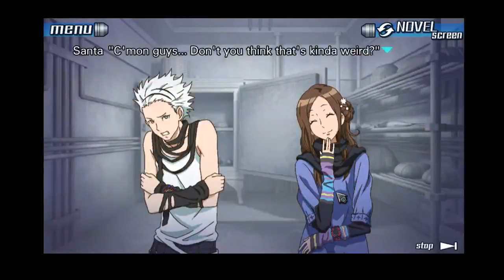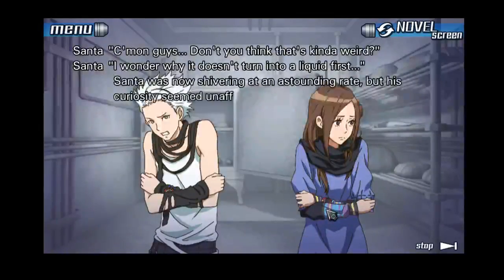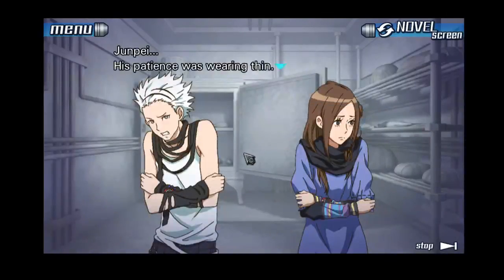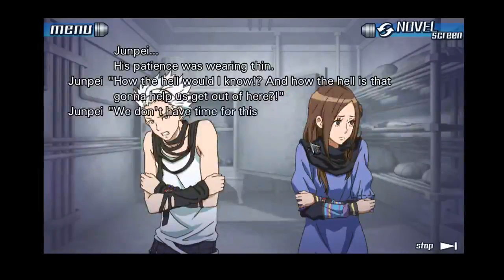Come on, guys. Don't you think that's kind of weird? I wonder why it doesn't turn into a liquid first. Santa was now shivering at an astounding rate, but his curiosity seemed unaffected. Junpei wanted out of the freezer. We just need to get out of the freezer, you guys. His patience was wearing thin. How the hell would I know? And how the hell is that gonna help us get out of here? Oh, I didn't mean to snap at you. I'm sorry. We don't have time for this crap.